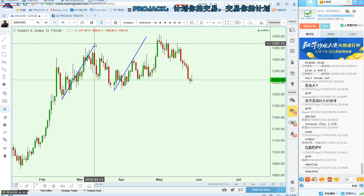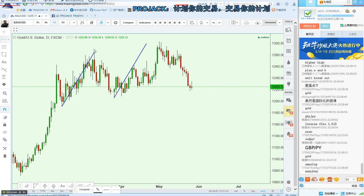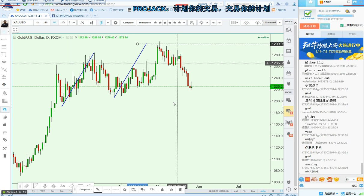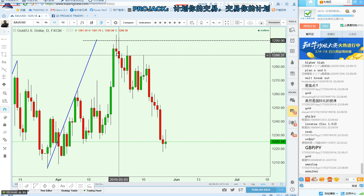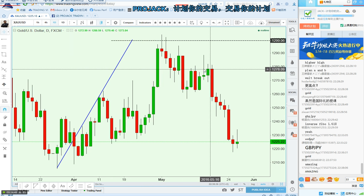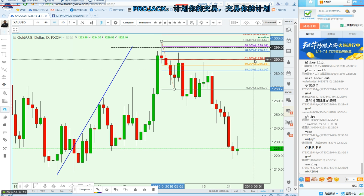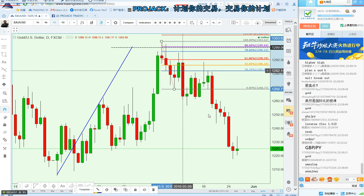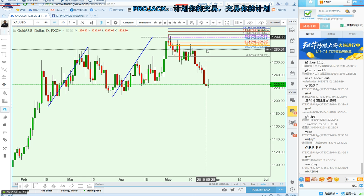Do you see that? This is the AB move, pullback, CD pattern, and this ABCD pattern ends exactly at 1303. So we have a bearish pin bar here, we have another bearish pin bar here, and we have a retest. This retest pulled back almost to, yeah, it did not close above 0.618, so I shorted here, and you can see this is 700 pips, right? It's a huge move, all right?